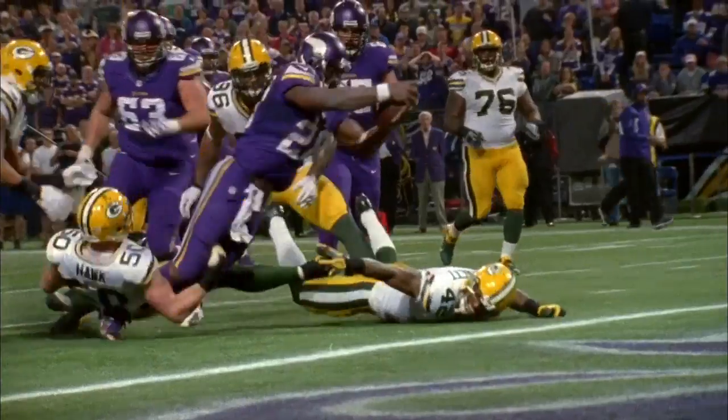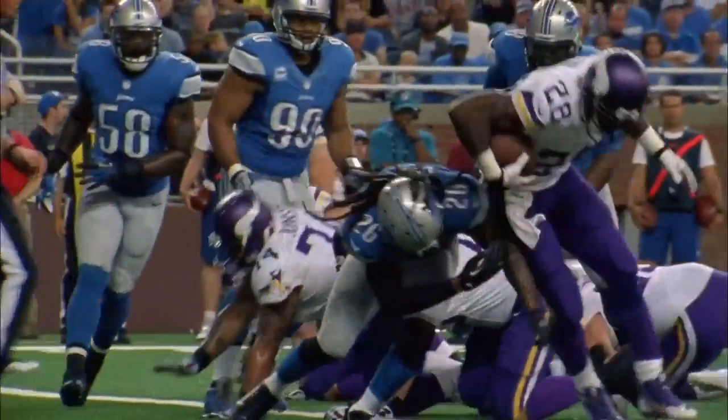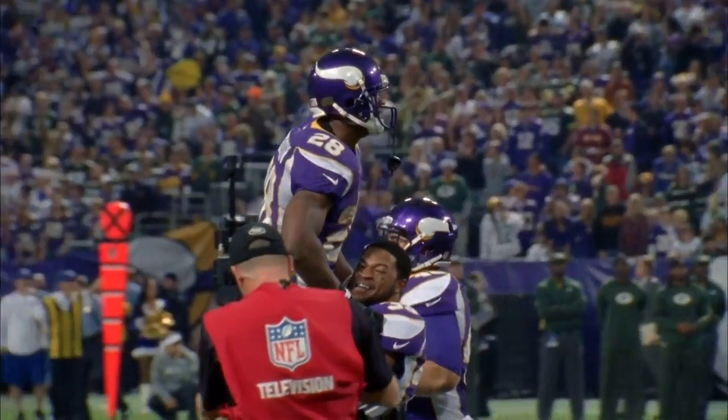It wasn't merely that the purple of the Vikings helmet did not match the purple of the jersey, it was that different sections of the jersey did not match.